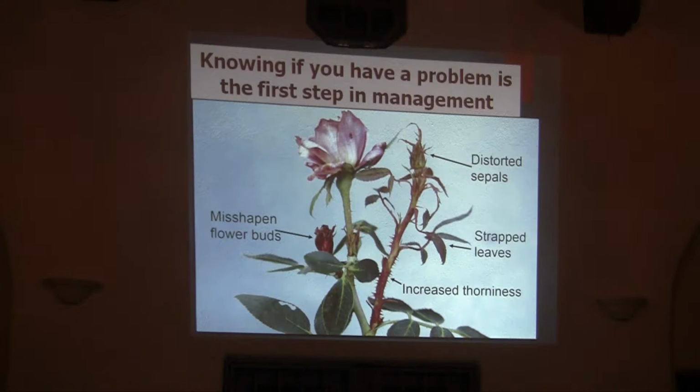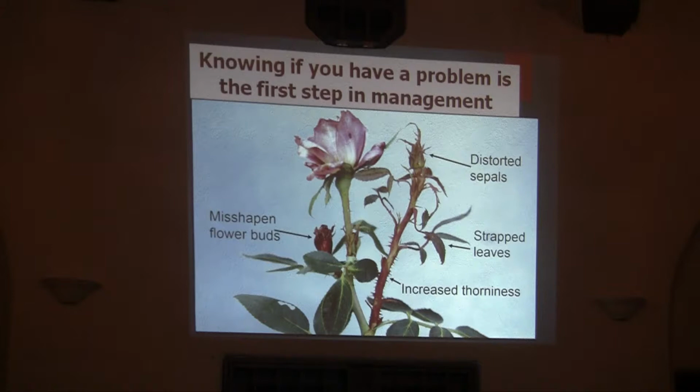It's common to see what are called strap leaves. Here's normal leaves, here's really thin, feathery looking leaves. Chili thrips causes that too, folks. Nothing but Rose Rosette is known to cause the excessive thorniness.